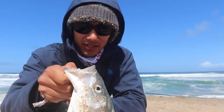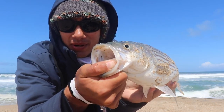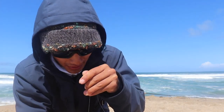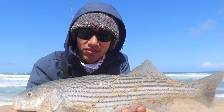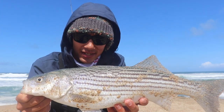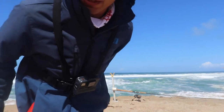And boy, did he swallow it, but we're gonna be keeping this one anyways. I got a secret recipe I've been wanting to try out with the striped bass, so this one's gonna be perfect. Perfect eating size. Minimum size here in California is 18 inches. And here, you know what, let's just measure. Just for the folks at home.